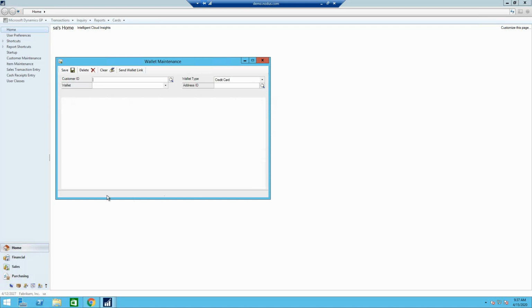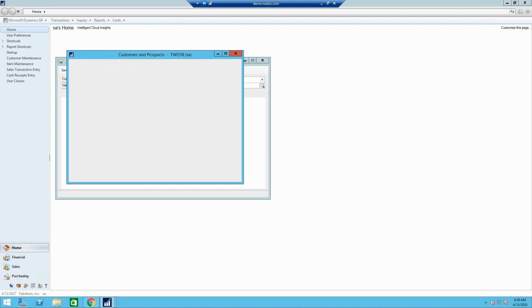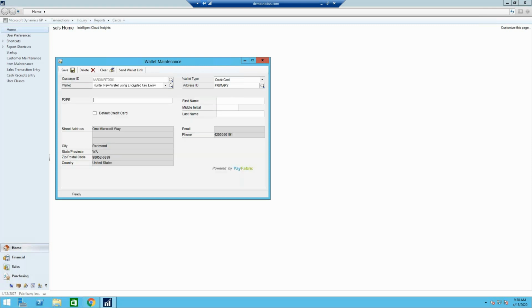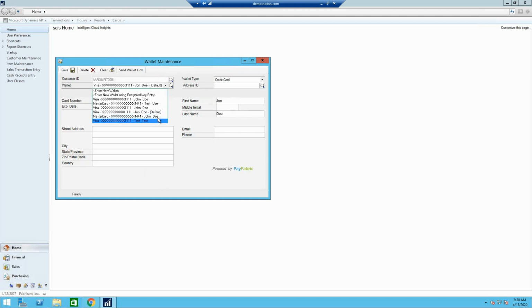This is basically what in technical terms is called an iframe, an internet frame, where the PayFabric window is going to open up. So when you saw Sherry pull up a customer account and see what credit card number they have on file, all of this data is not coming from GP. All of this is coming directly from the PayFabric cloud. So that's why we have a little stamp over here that says PayFabric.